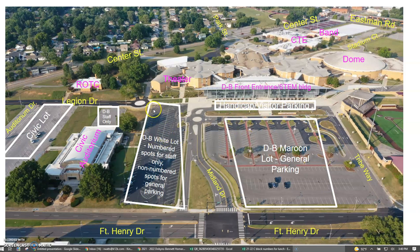Across Midland is our DB White lot. The white lot is broken up into two parts. The top third or so is numbered, and all numbered spots on our campus are for staff only. They're reserved spots. Down here, about the last two thirds of that lot is non-numbered, so that's general parking for students or visitors. Moving on down behind the Civic Auditorium is a small lot that is for DB staff only. There should not be any students or visitors or drop-off in this area.